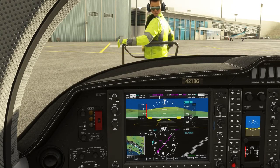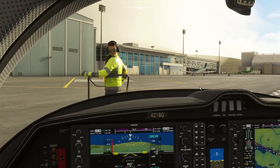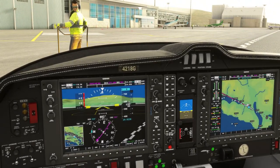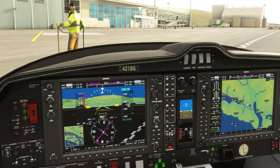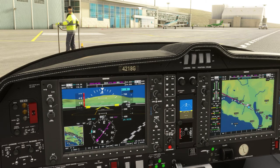And pushback complete. We'll go ahead, set our parking brake, and give her a second to get a little ways from our aircraft. Now we'll go ahead and adjust the lighting. Probably set that up and not gonna really mess with the floodlights too much. Now we'll go ahead, flash the taxi light, let her know that we're ready to taxi.